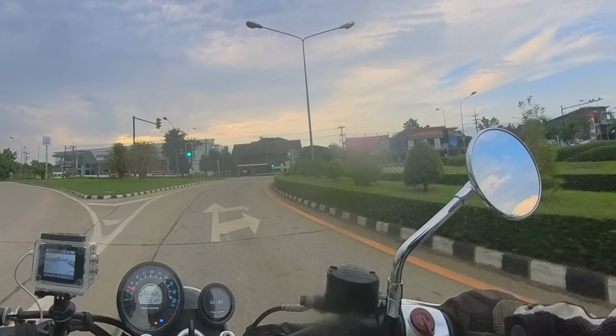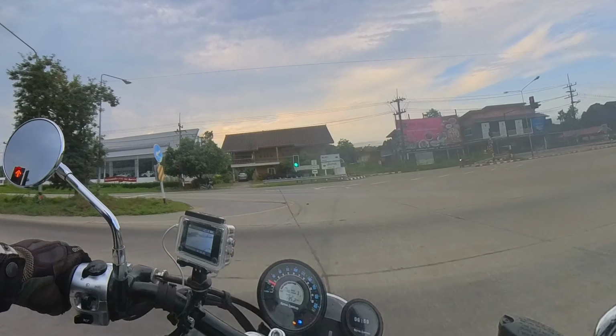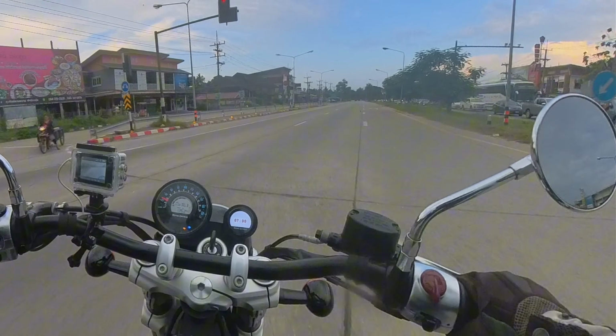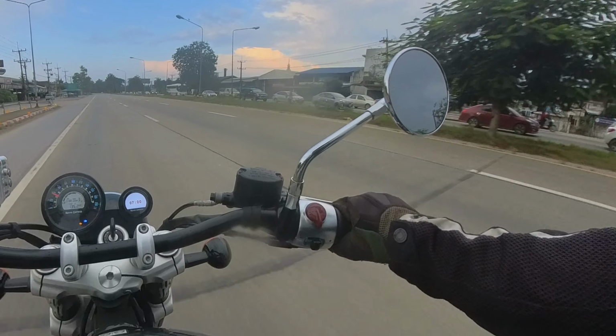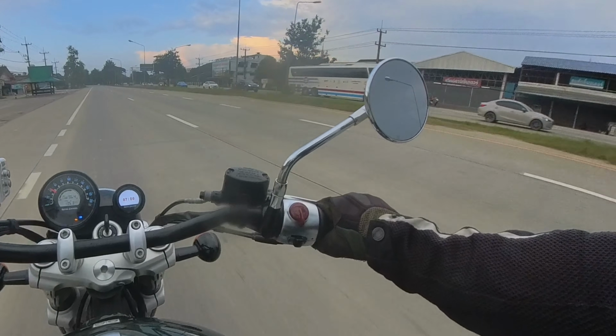Here's a cool little detail. Watch as the tripper pod smoothly switches from night mode to daylight mode, right on cue, 7 AM. I decided to push on. I have an inkling what caused the engine management light to come on, but I'm not going to reveal it just yet. Stick around and find out later in this series.